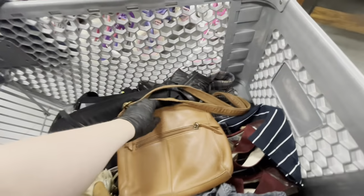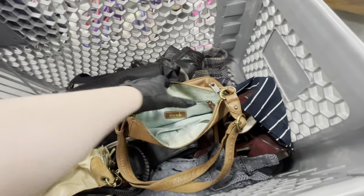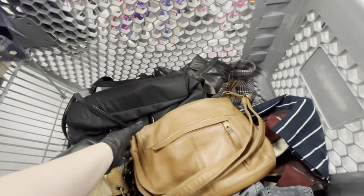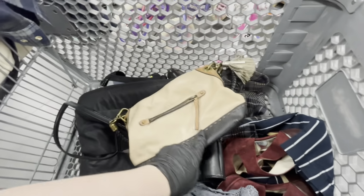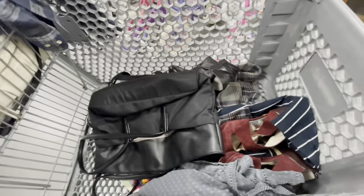We have a few sack purses. This one, the inside's a little dirty on the top, but the rest isn't too bad, in a brown leather. So we got that one, and then another sack purse. This one has its little fobby, and the inside's pretty clean. So this one's not bad at all, actually. So we got that.